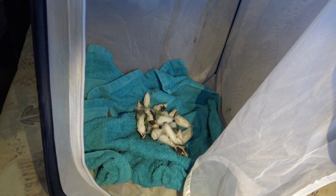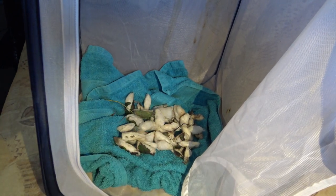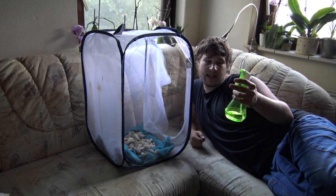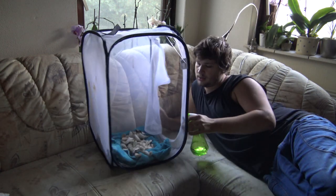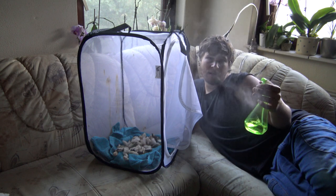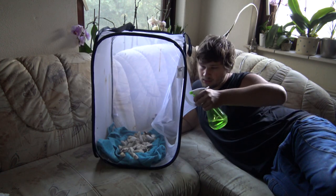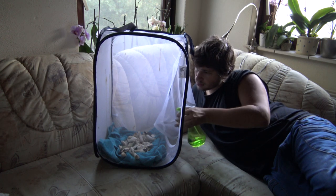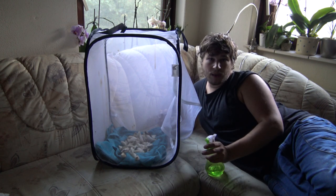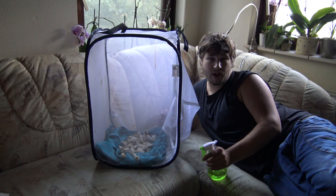The next thing you do is you put the cocoons in, like this. Make sure they're on top of the towel. The next thing you do is spraying water. How often should you spray your cocoons? Well, they don't want to be constantly wet, okay? They just want to be moisturized. Who doesn't like to be moisturized? Shall I moisturize you? It's a good idea to do this every 2 to 3 days time. This prevents them from drying out in captivity.